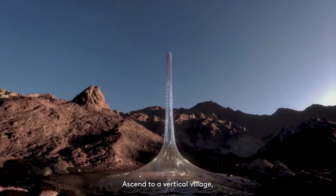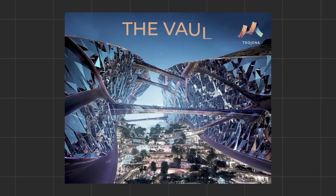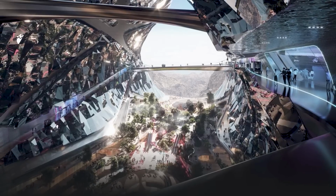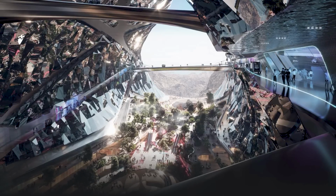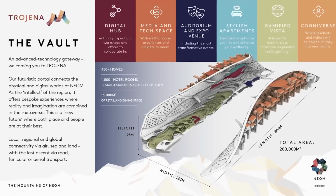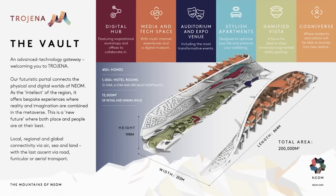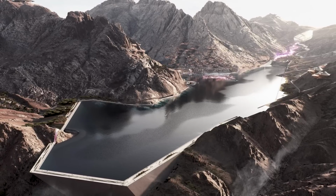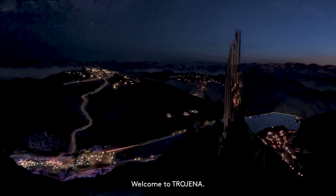There is also a folded vertical village known as the Vault, which combines technology and architecture, with most of the hotels, restaurants, and amenities being located within it. The idea is to sort of cram everything into one area, so that everything else can be untouched nature. Well, besides this massive man-made lake that's almost 2 miles long, located in the heart of the region.